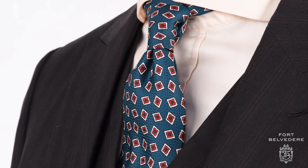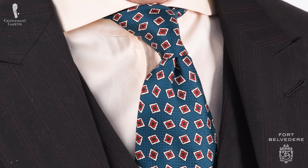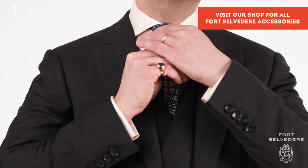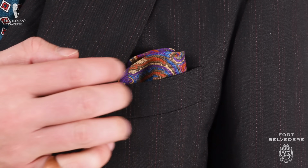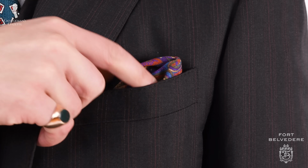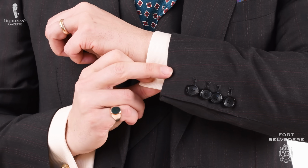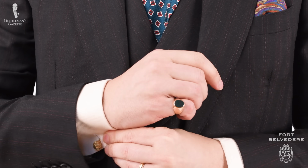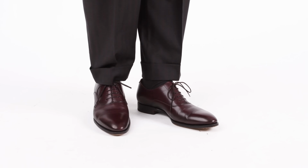The tie is a jacquard woven silk printed with a diamond pattern in turquoise and orange, picking up the color of the stripe on the outside, but also the lining on the inside. It's from Fort Belvedere, and you can find it in our shop, just like my pocket square, which is wool silk and orange with some paisley patterns on it. Because of the warm tones in the outfit, I went with a gold pair of monkey fist knot cufflinks, also from Fort Belvedere, and I tied together the outfit with a pair of burgundy shoes by Mermin.